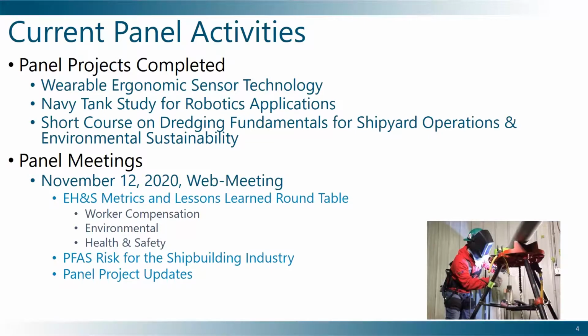The second part is the panel meetings, which are very critical. We meet at least twice a year. Recently they have been web meetings, but we do the best we can. A big part of the meeting has to do with transfer of knowledge and information between the different shipyards, and as you know, shipyards here are covering the entire country from east to west, from north to south, so they don't get to meet too often.